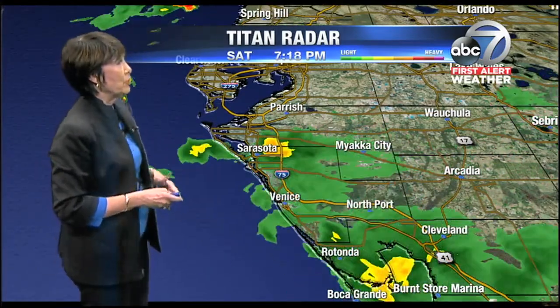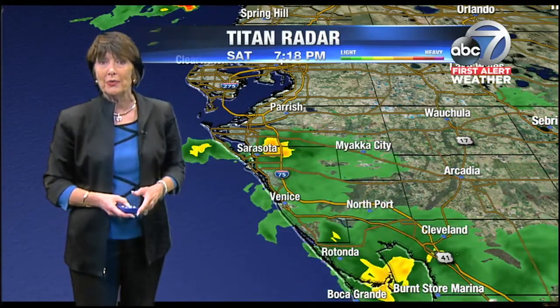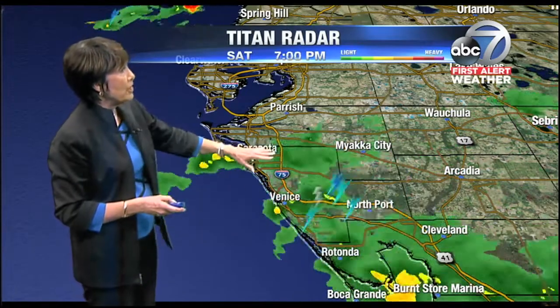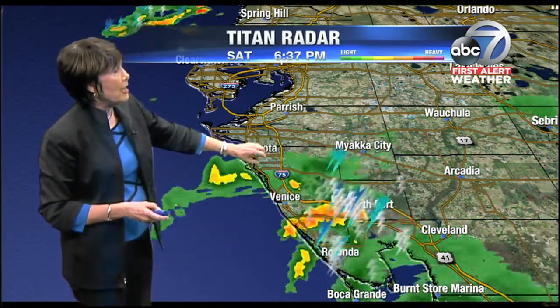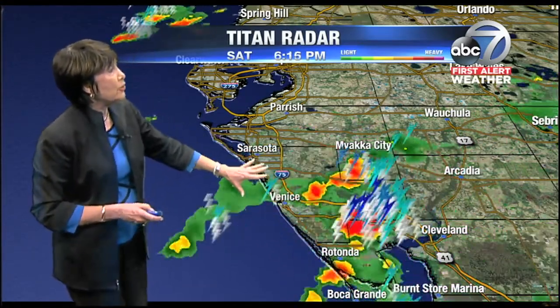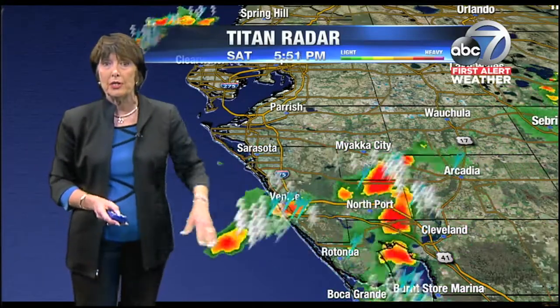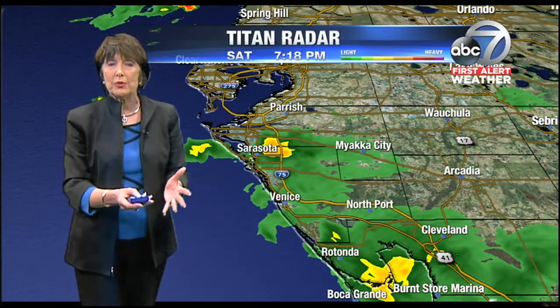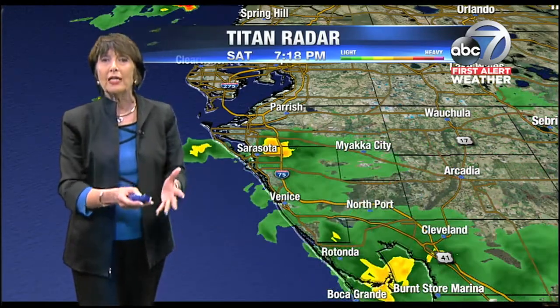If you're heading outdoors, you want to make sure that you take an umbrella with you, because we have some places reporting heavier showers right around Sarasota. We've got more moderate rains to heavy rains, and then lighter showers that are taking place in other parts of our viewing area. It's all affecting the coast right now with the sea breeze and those easterly winds converging right along the coastline, helping to develop these thunderstorms and showers that are now taking place. And temperatures are in the 80s and 90s right now.